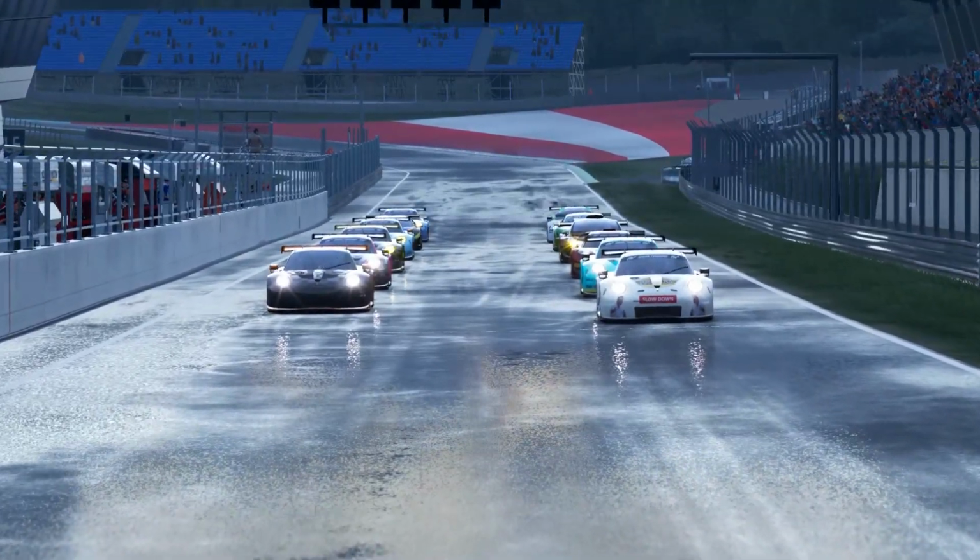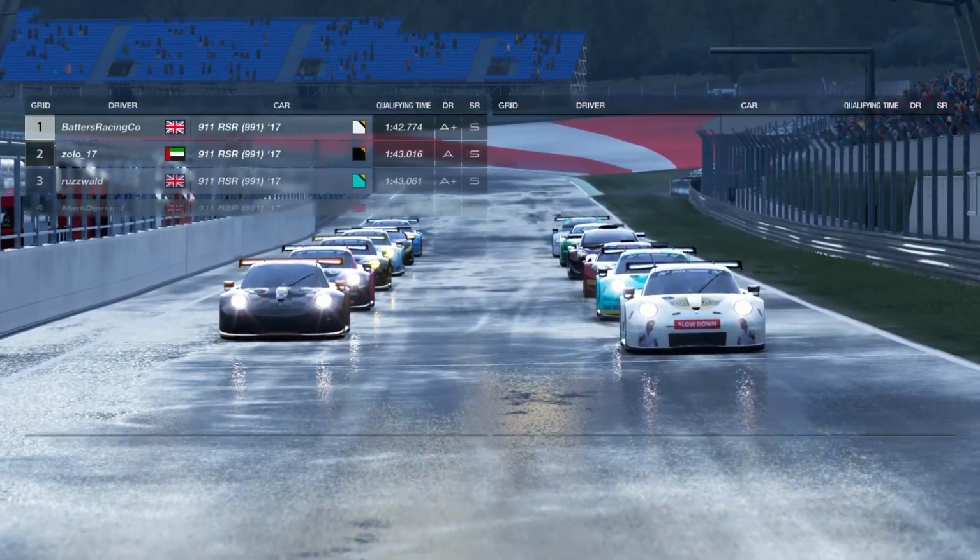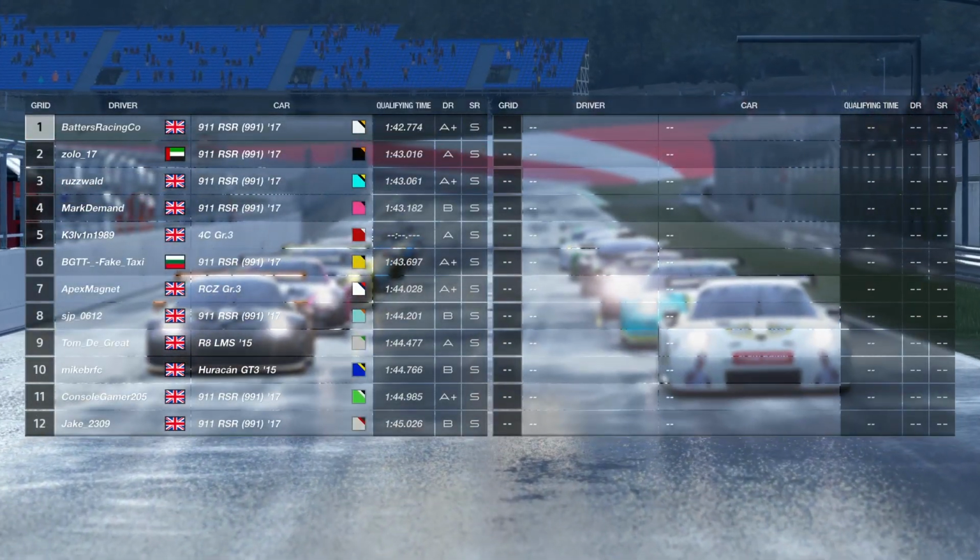Moving ahead to the actual race itself, so of course starting on pole position once more for this actual race, which is 38 laps long.